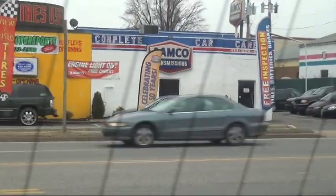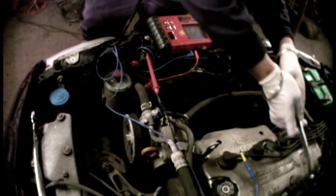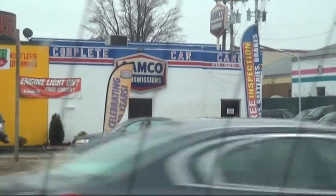Here he comes. We move on to the AAMCO in Randallstown, Maryland, where they do look under the hood, but only after we agree to pay $45. They spot the wire and tell us they can fix it, and the sensor for $300, more than double what our expert estimates it should cost. The guy also warns us the car could shut down if we don't do something.